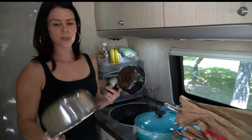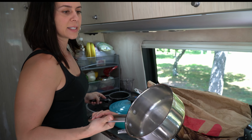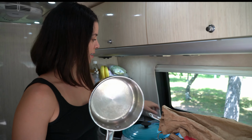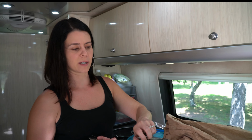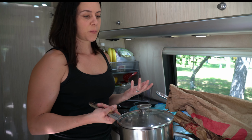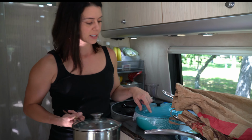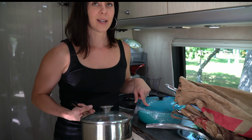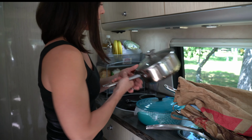Moving on to saucepans. This was another item that I didn't have with me before that I added on. And I use this for things like rice and quinoa and bulk grains. So when I first packed the van, I was planning to use this for bulk grains. But this is just a little too big and a little too heavy to be pulling in and out. So this is much more practical.